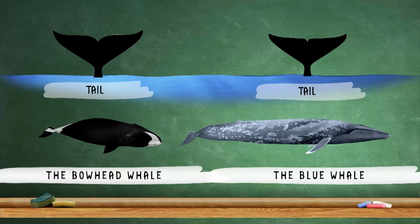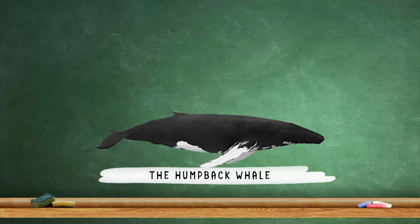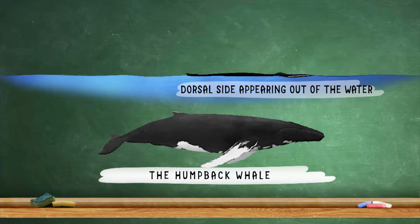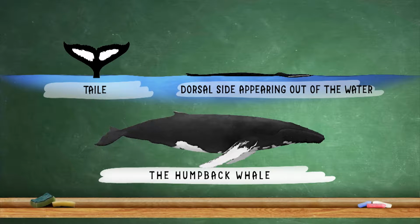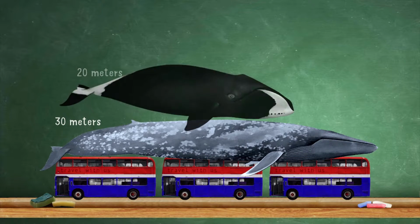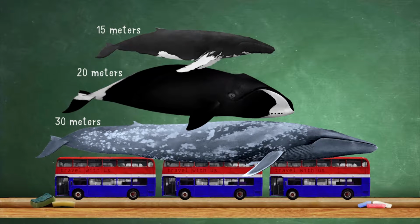We can also find humpback whales here, which can be identified by this shape. And when they dive, they surface their tails, which look like this. All these whales are really big, almost as long as 3 buses in a row.